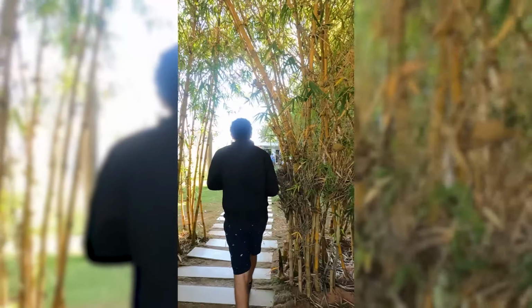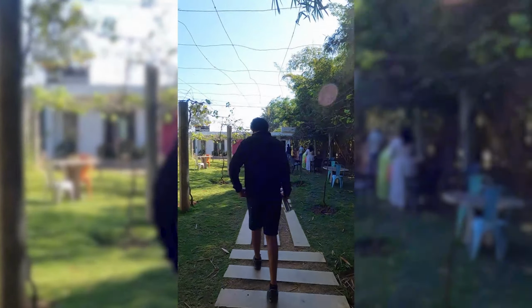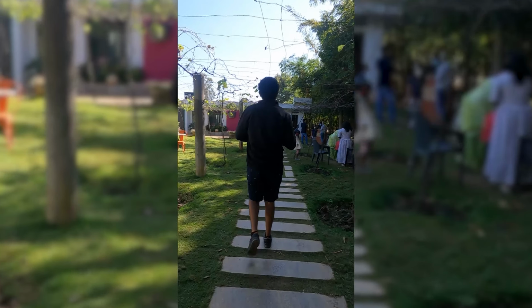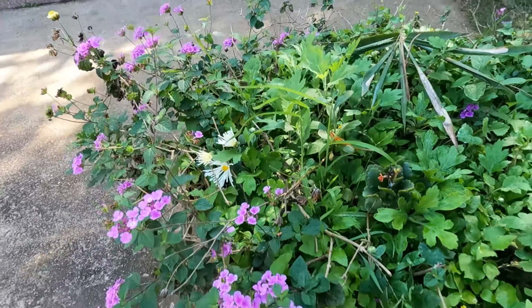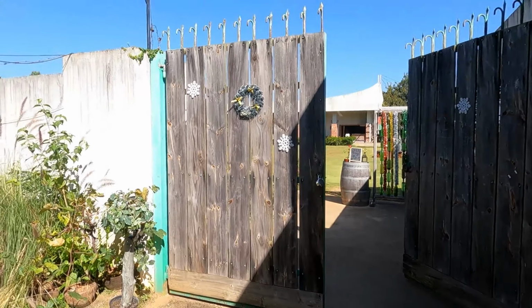So let's explore the place now. The entrance is full of bamboo trees and the place looks really green. Let's go inside and see what else is there. Oh, these flowers are really beautiful. I love it. And this is how the entrance looks.